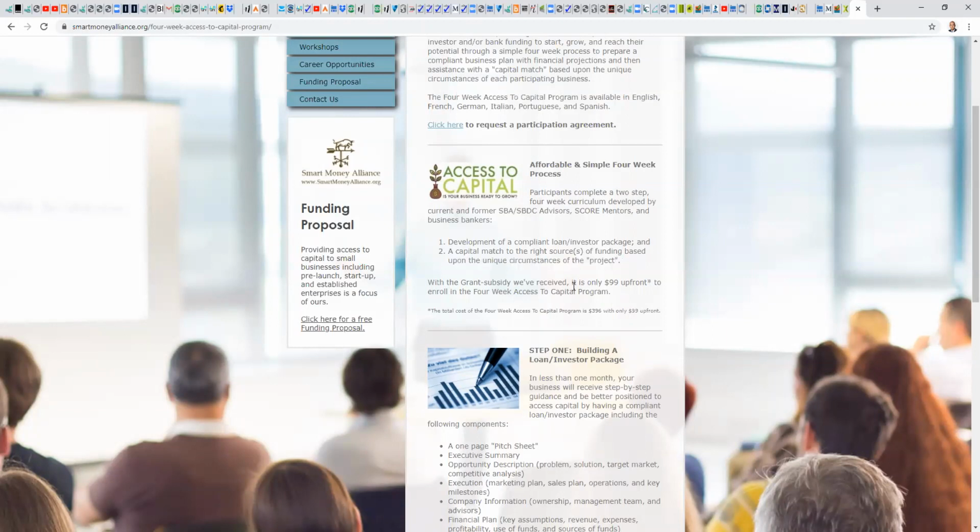Now, to enroll, it is only $99 up front. Now, notice the asterisk. It's not a $99 program. It actually has 4 $99 payments, and that's just covering our cost. There's no profit to that. But the bottom line is it's very affordable to get started, very results oriented, and I think that you may find that there's a lot of small businesses that want and need access to more capital, but don't have a lot of resources to put towards it. So this is a very low cost, high value proposition offering.